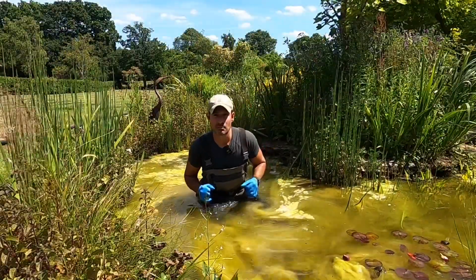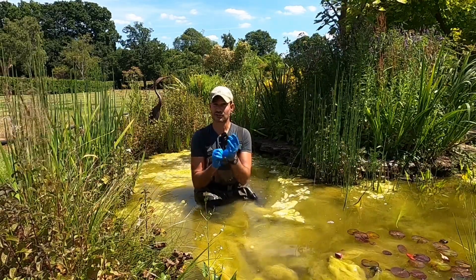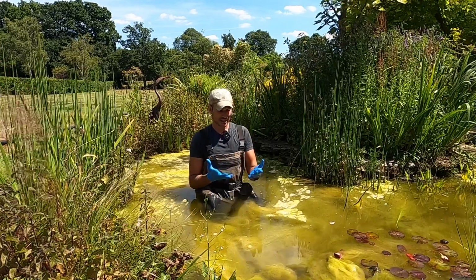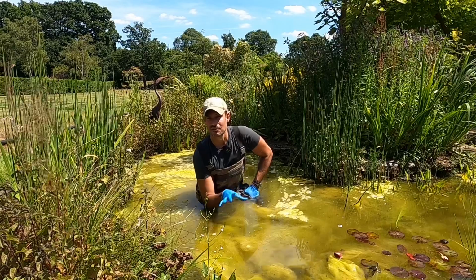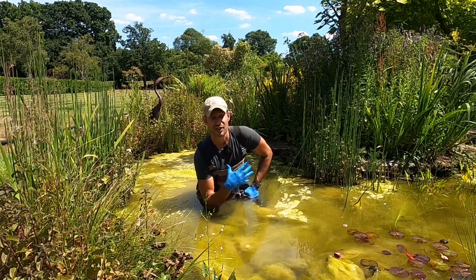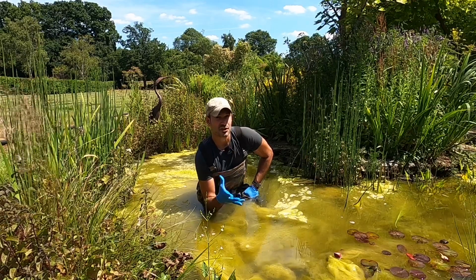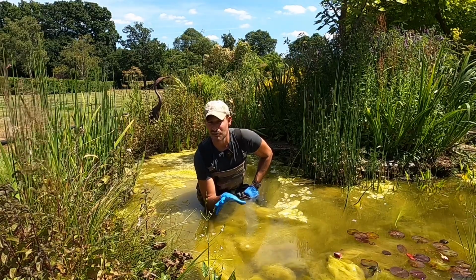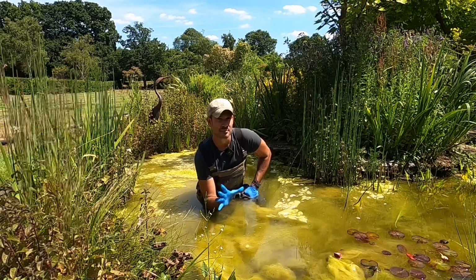Now, trying to minimise and prevent nutrient content in the water is a really important factor in the control of green water and blanket weed. If you've got fish in the pond, make sure that it's not overstocked, that there's a minimal amount of fish waste present in the pond, that you keep your filtration system looked after and operating efficiently, and that you're not overfeeding the fish, and any uneaten food in the pond is removed after a few minutes. That's a really big one actually.